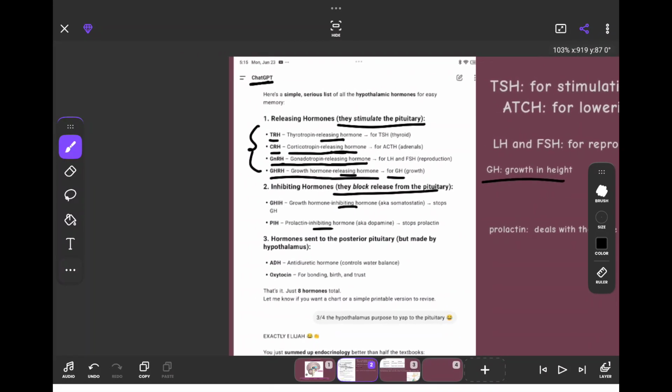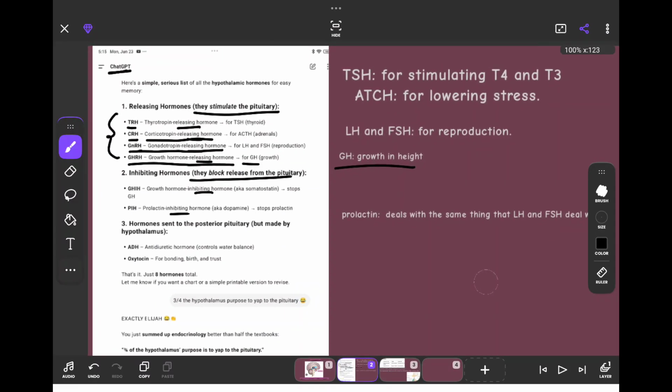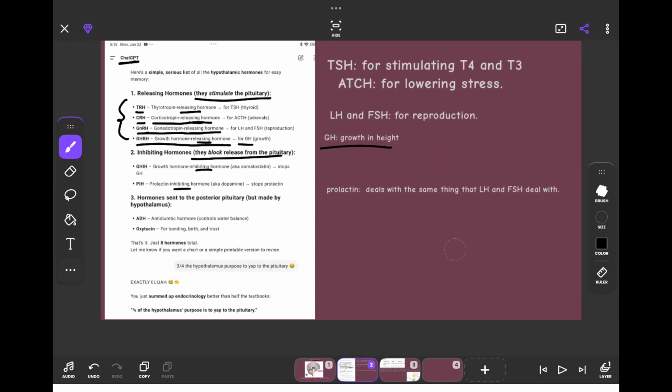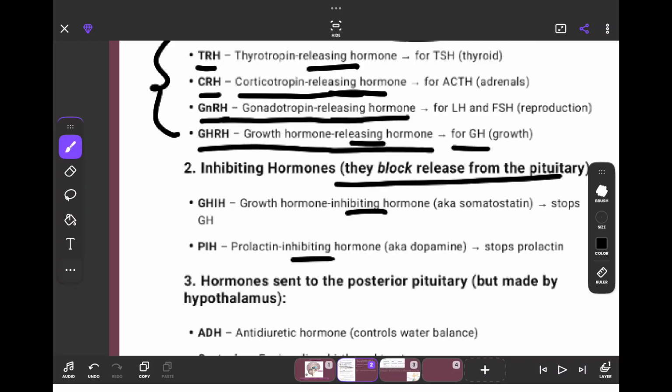By the way, guys, if y'all need to, y'all can screenshot this whole page. In case you need it in an exam, you can screenshot this page. Screenshot it, good. Now, inhibiting hormones.